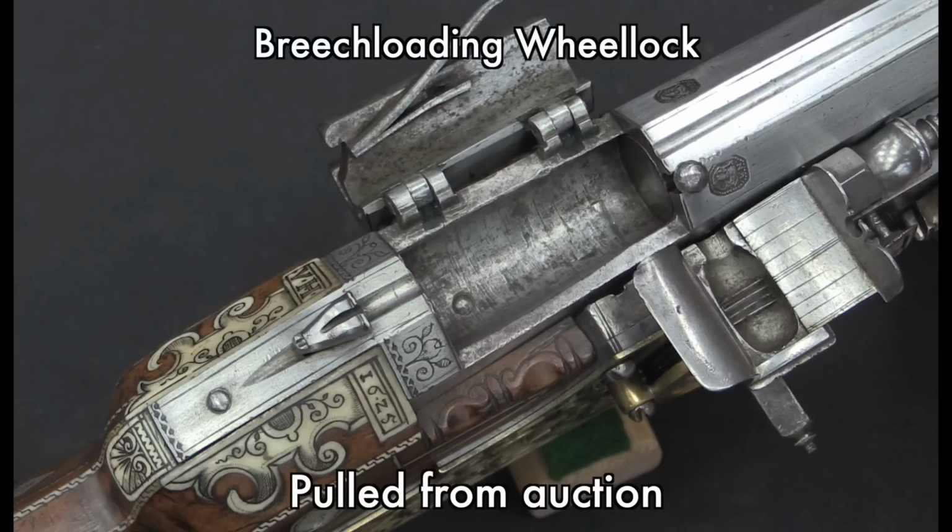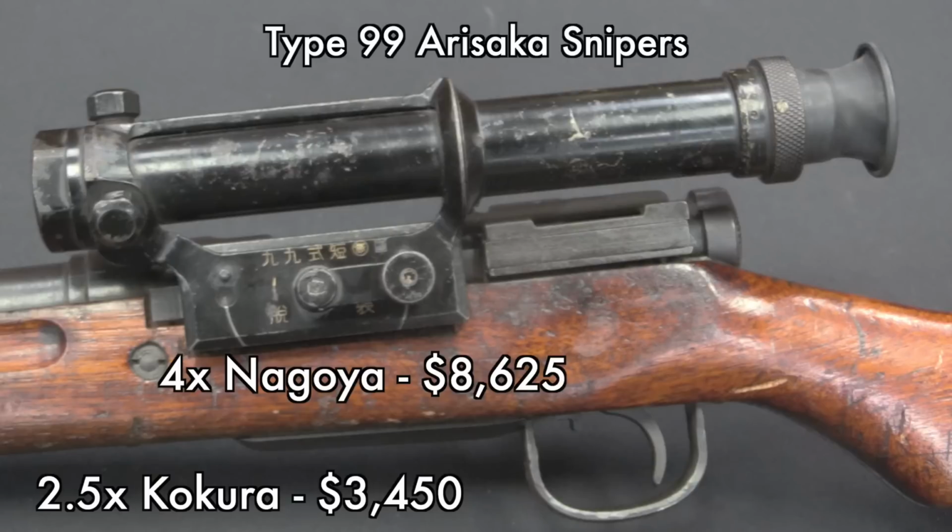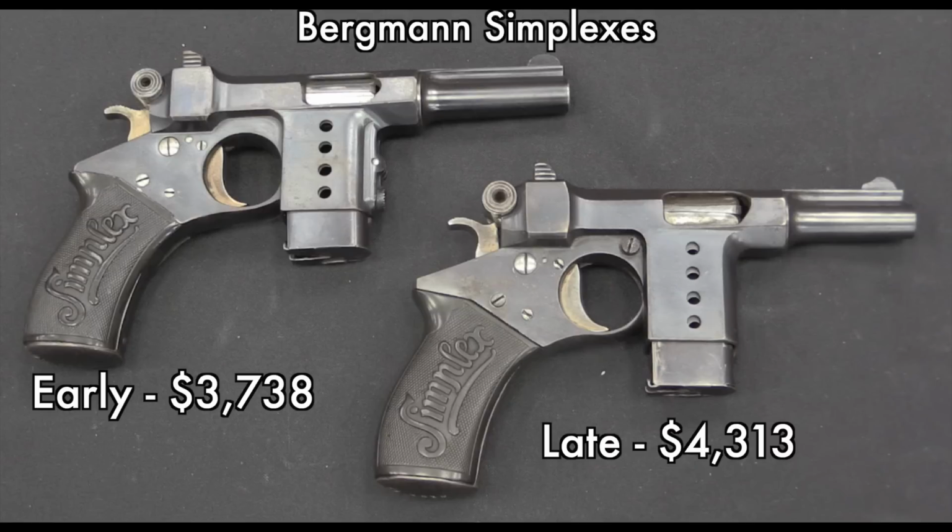It was pulled before the auction. I don't know why, and I honestly have no idea what the price estimate was before the auction. That was information I never actually saw myself.